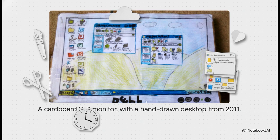Check out this Dell monitor from 2011. What's so amazing here is that the maker isn't just building the object, they're recreating the whole experience. Look at that desktop screen. It's all hand-drawn, with icons, open windows for my documents, and even the little clock in the corner.